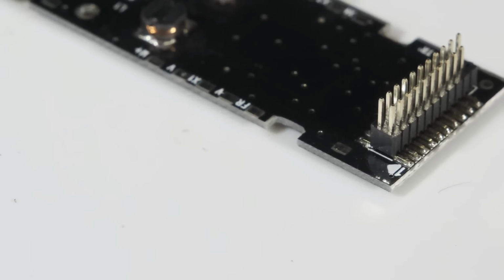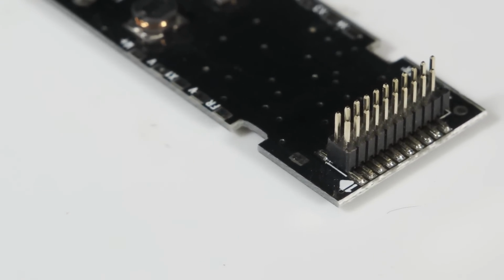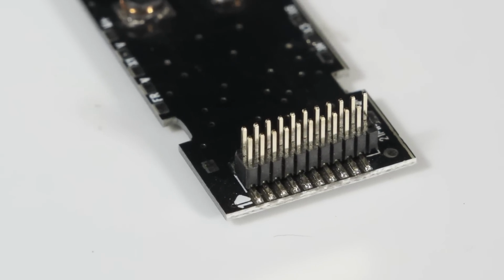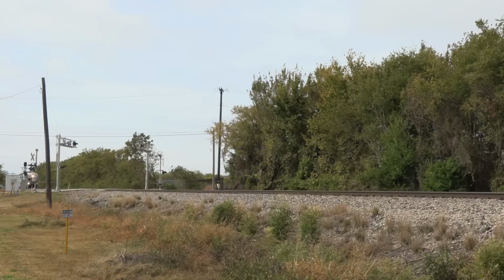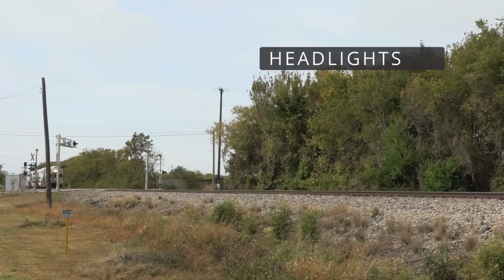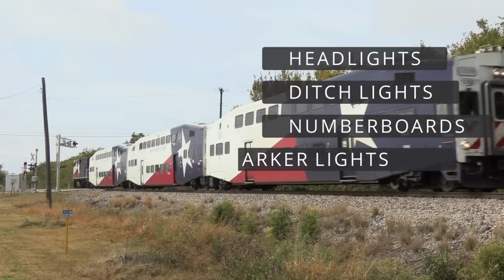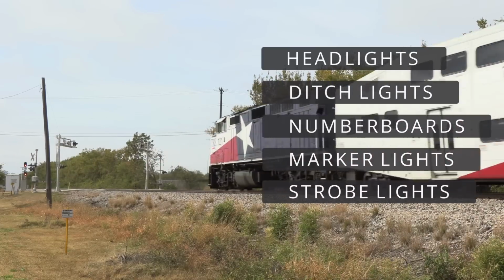Want to take it one step further? All cab cars will come with a 21-pin DCC plug and contacts for you to install a speaker of your choosing. This will allow full control of the headlights, ditch lights, which you can make flash, number boards, red marker lights, and strobe lights as well.